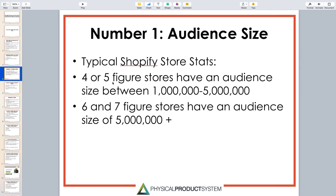And then a 6 and 7 figure store has an audience of 5 million plus. Some of the biggest stores I know can target basically half the United States. And those are the big ones, the $1 million per month stores.